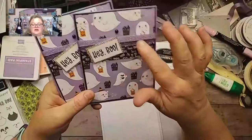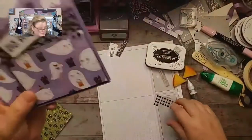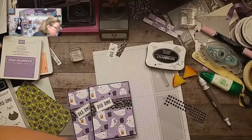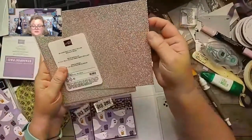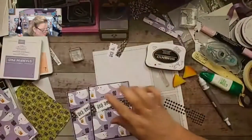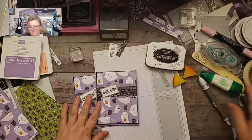I just added the sparkle of the ribbon and that little bit of dazzle. That DSP, this specialty paper. What is it called? Is it specialty paper? Yeah, specialty paper, the Bedazzling. It is really cool. And it's really thick, very sparkly. Just a little bit goes so far. It's fantabulous. Okay, awesome sauce.